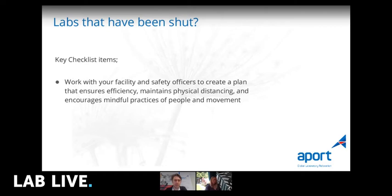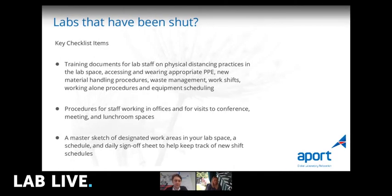So I've put together some key checklist items that we can all think about if labs have been shut or during this period, which is work with your facility and safety officers to create a plan that ensures efficiency, maintains physical distancing, and encourages mindful practice of people and movement. And obviously there might be some politics around that to some extent. Training documents for lab staff on physical distancing practices within the lab space, and assessing and wearing appropriate PPE. It's all common sense. New material handling procedures, waste management.